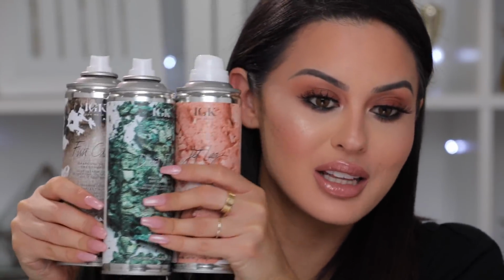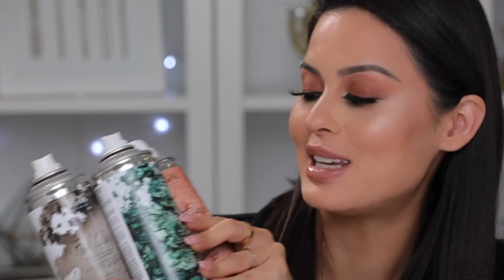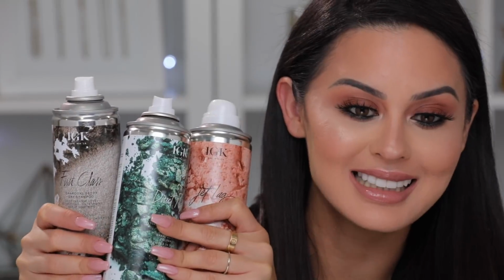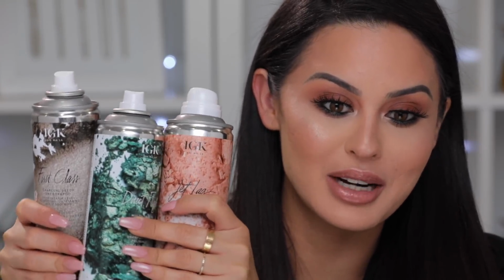Together, these dry shampoos right here are called the Flight Club. It's so freaking cute. There's Jet Lag, Direct Flight, and First Class, and they have really pretty packaging. So this one is called Jet Lag, and this is the Invisible Dry Shampoo. It's super lightweight. This is when you have maybe 1 or 2 days of hair and it's not really that bad. So this one right here just gets rid of mild dirt and oil in your hair.